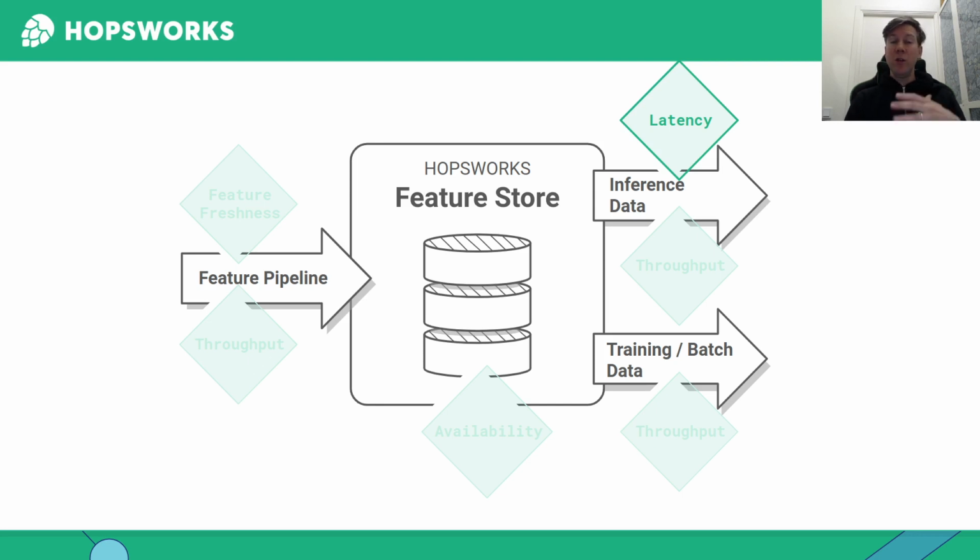And then finally, latency. So you care primarily about latency for the inference data, so retrieving the pre-computed features to your operational applications or your operational models.